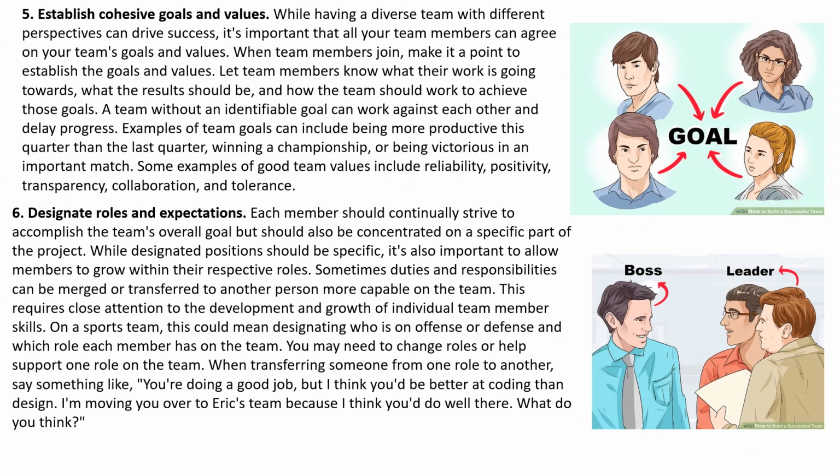5. Establish cohesive goals and values. While having a diverse team with different perspectives can drive success, it's important that all your team members can agree on your team's goals and values. When team members join, make it a point to establish the goals and values. Let team members know what their work is going towards, what the results should be, and how the team should work to achieve these goals.